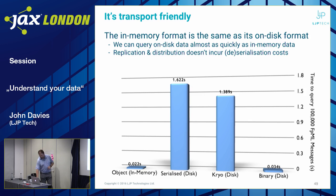And finally, transport friendly. Again, we see this, naturally there is a slight decrease compared with running it out of memory, but putting it across the transport, we've got a very, very small overhead on top of that, compared with the multiple seconds that it takes using standard serialization.